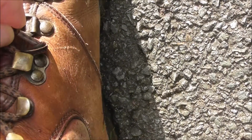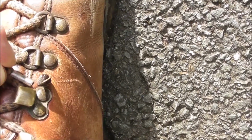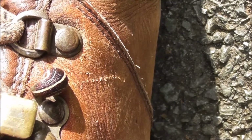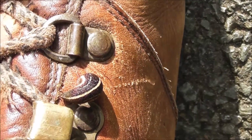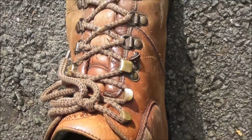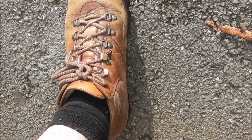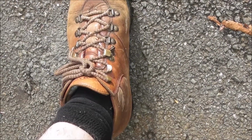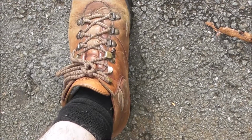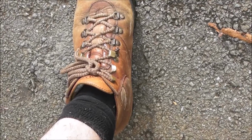Looks like he was heading that way. But even leeches have got incredible patterns on them. Surprising, really. But yeah, so anyway, I'll put him back on the grass and some other poor person will pick him up and he'll have a meal with that person instead of me.